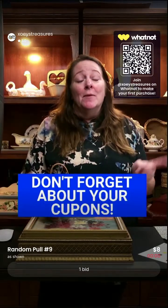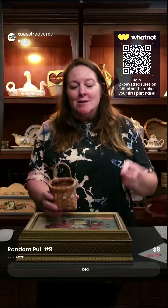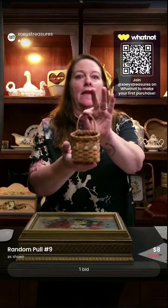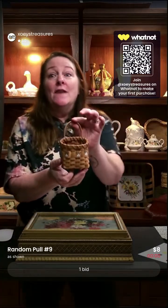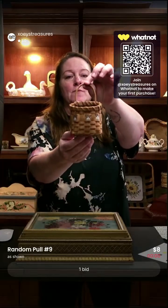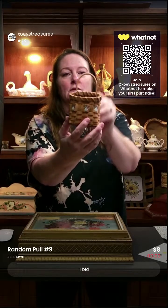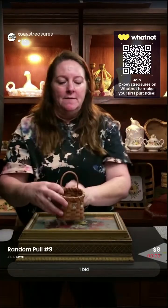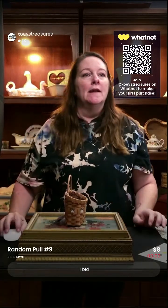Now, I have heard a couple of the popular sellers talking about these tiny little baskets and how these little baskets were kind of like the thing. So I found a couple, and we're going to go ahead and run them. Aren't they adorable? This one can hang on the wall. It has like a flat back. There's little houses painted on there. So we're going to go ahead and give that a run.